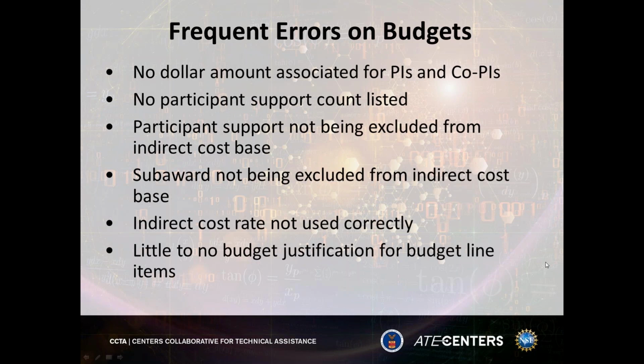So these are just some frequent errors that I see on budgets. And these are things that can actually slow up you getting your money, because if this information is not here, like I said, I have to ask for additional information, and that can take up some time. So here we go. No dollar amount associated for PIs or co-PIs. There has to be some level of a dollar amount attached to each PI. Sometimes you'll see, oh, well, they're going to just be the PI, but they're not asking for any salary. They have to associate some dollar amount to each one, okay?